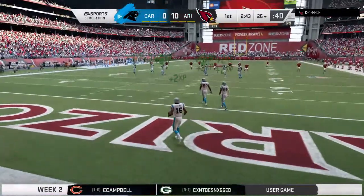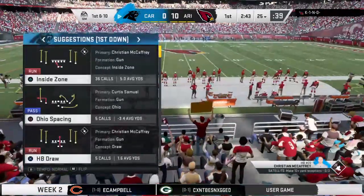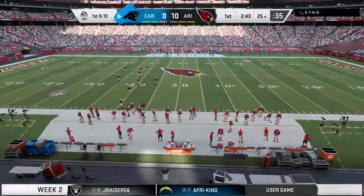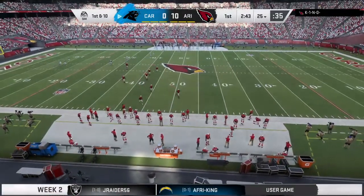And a fair catch signaled for and taken successfully. The Panthers take over 1st and 10 at their own 25-yard line.